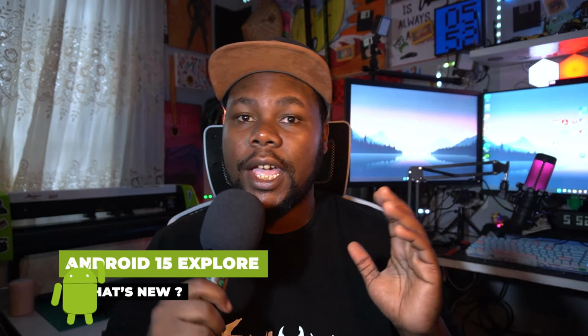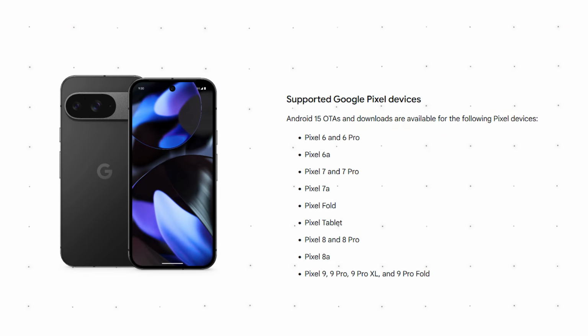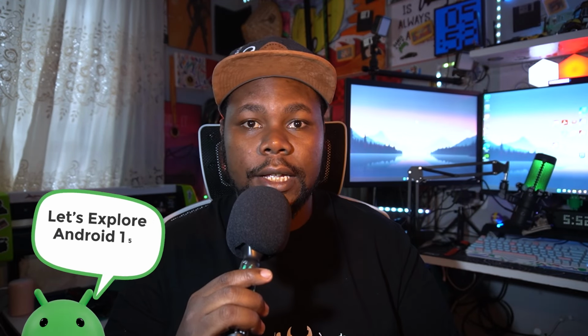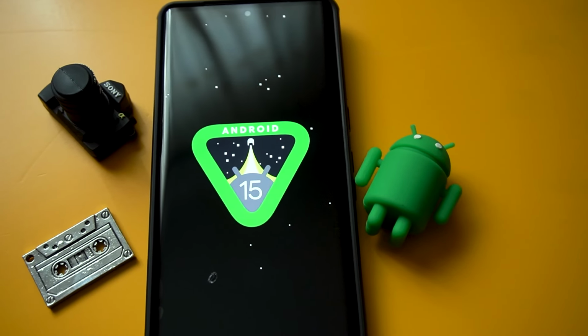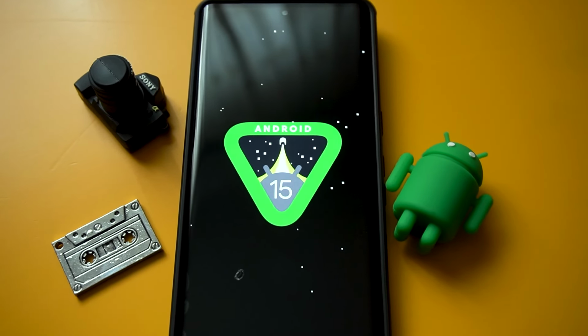Some of you guys already know Android 15 is out right now and it's available for Pixel devices and other devices out there, which may be waiting for the update depending on your phone brand. But today we're going to talk about Android 15 from Google Pixel, and this is a Pixel 7 Pro, and we're going to check out how Android 15 is. It's not that big of an update, they've just advanced a few features on the settings side and all of that. So enough of me talking, let's dive into Android 15.